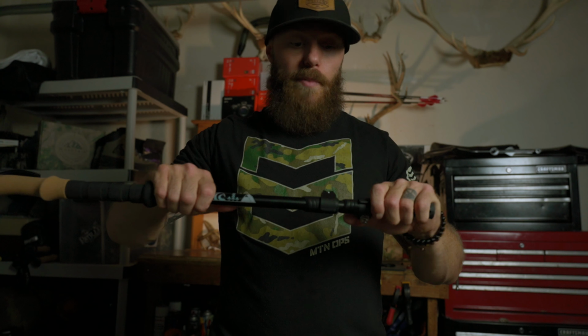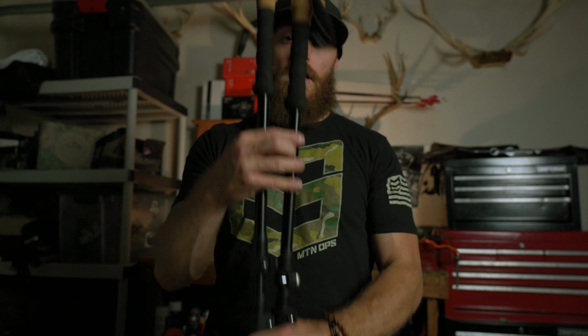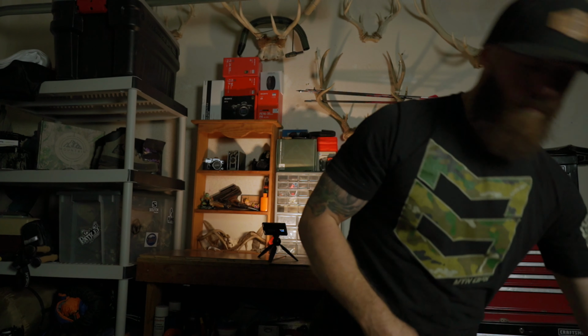It's a bummer when those things blow out and you start losing your trekking poles, which just sucks. So great poles. They also have different connectors or different tips you can put on there. You got your snowshoes, all that stuff. So definitely recommend checking out Promethean. Okay, on to the next thing.